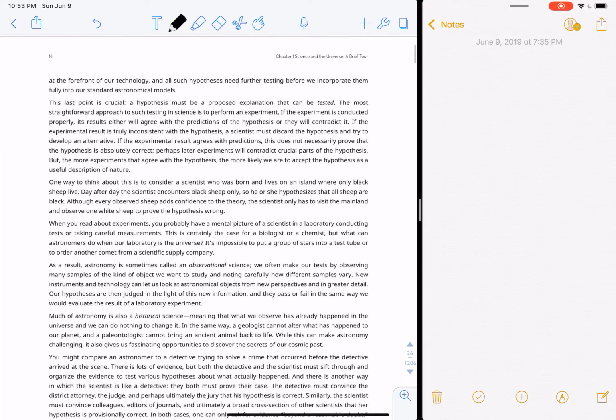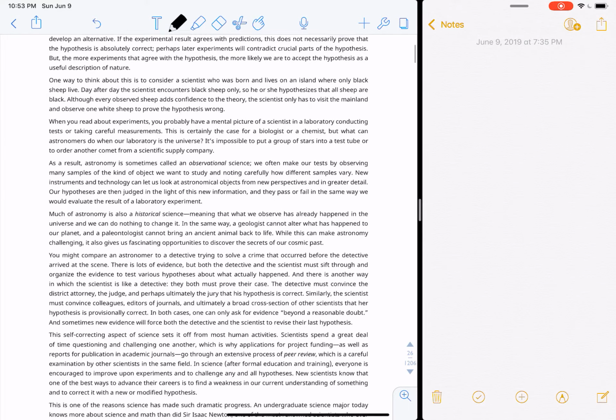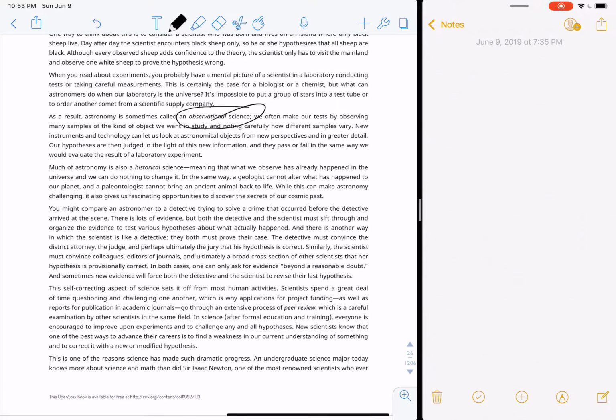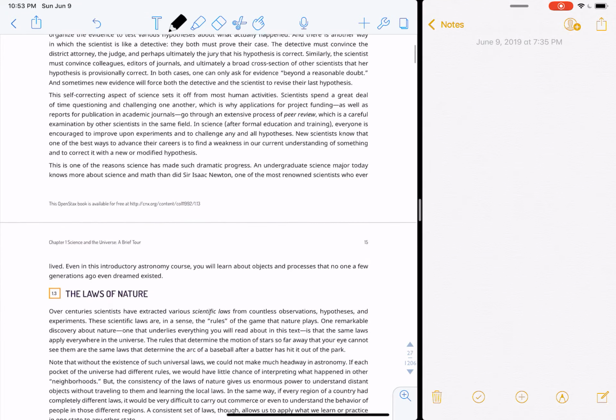Okay, so this just talks through all that, and make sure you are reading this and getting an idea of what science is and how it works, and what it's really useful for. Okay, but let's go on.